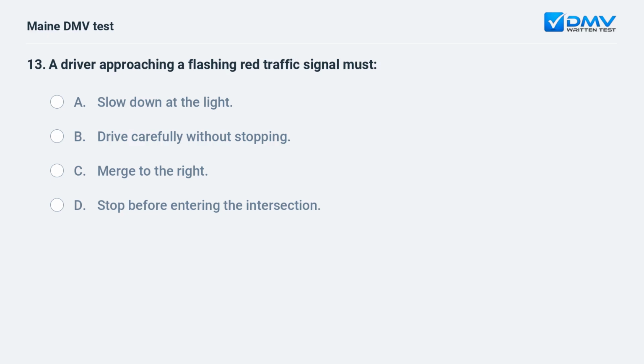A driver approaching a flashing red traffic signal must A. Slow down at the light. B. Drive carefully without stopping. C. Merge to the right. D. Stop before entering the intersection.